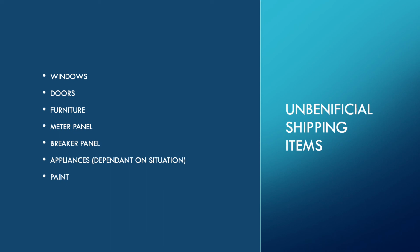Also, paint doesn't make sense. You can get paint in Barbados at a reasonable price. They also use trowel plaster. That's something that's not really a big ticket item up here in the US. And in some cases, it is beneficial to ship appliances. That's usually if you're going for the ultra high end finish appliances.